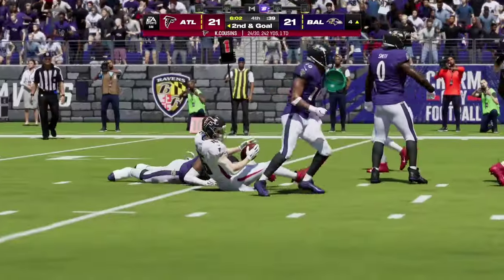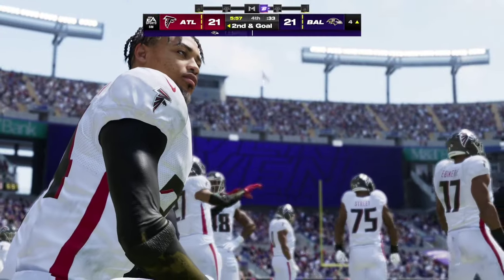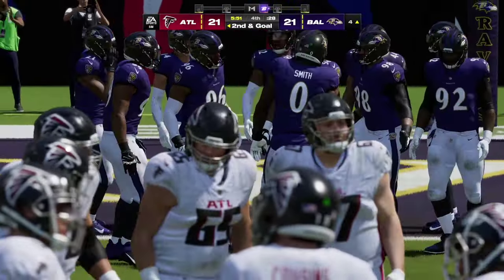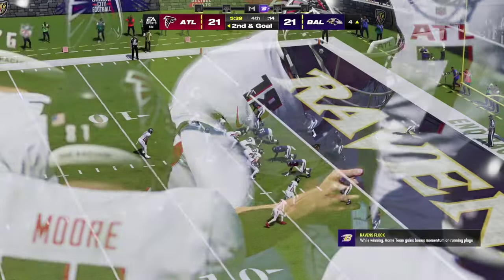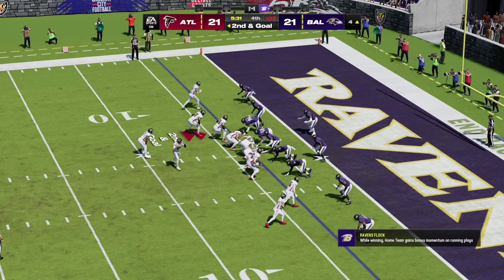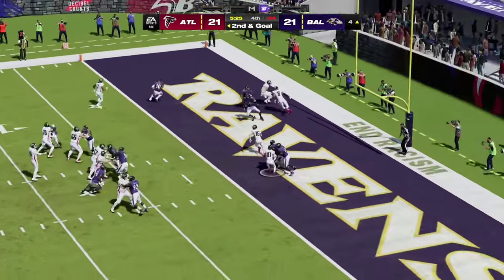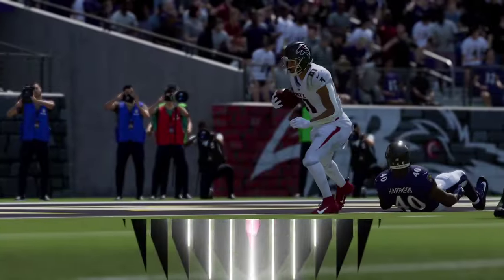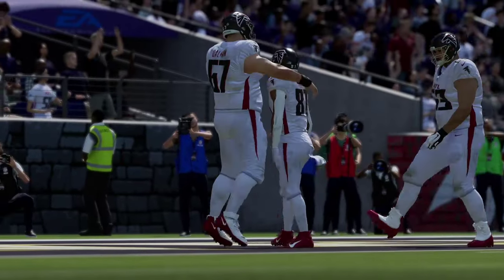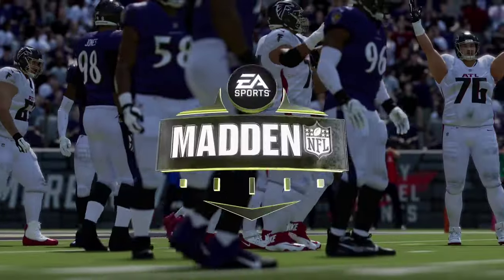Firing quickly here, and that's complete. That'll bring up second and goal after the gain of 5. Throwing, Cousins. And this is caught for a Falcon touchdown. Rondale Moore from 4 yards out. And the Falcons answer back with a touchdown of their own to break our tie and take the lead here in the fourth.